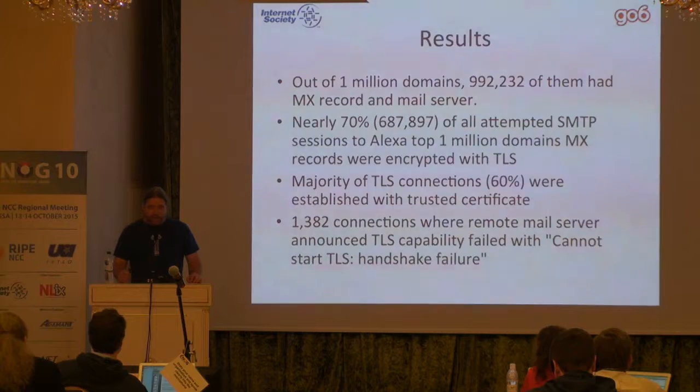And the next result is also surprising to me. The majority of TLS connections, 60%, were established with a trusted certificate. That means these people paid money to some CA to have a valid signed certificate for their mail server. And 1,382 connections just failed with a cannot start TLS handshake failure. These people will never get an email from me, believe me.